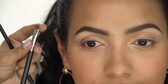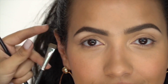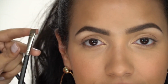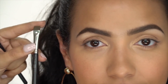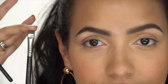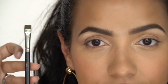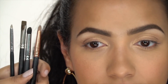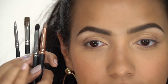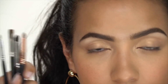And then last but not least, the one that I really like to smudge the wing with sometimes and extend liners with is this MAC 212 brush. It's nice and flat, it's dense, it's sharp enough not to ruin your wing. It's just good to have in the kit. So these are the extra 4 brushes that I typically use when I'm smoking out the eyeliner. But these are not what I apply the eyeliner with, okay?